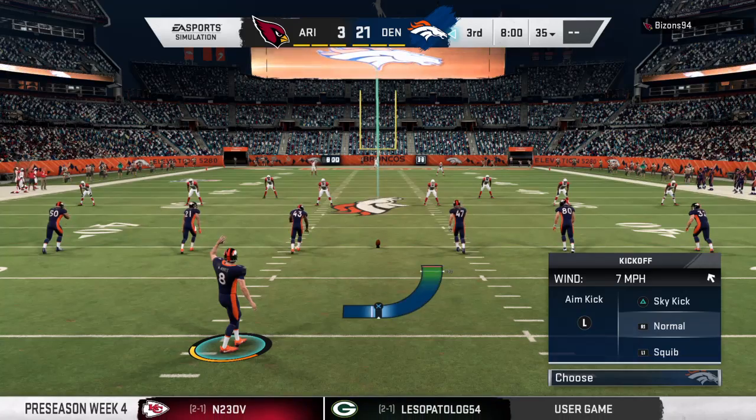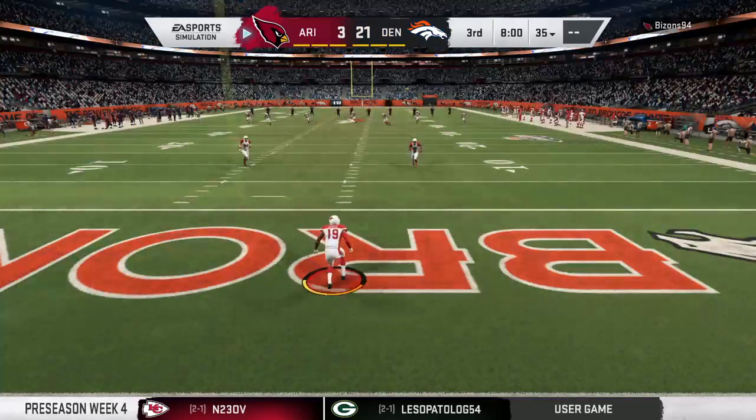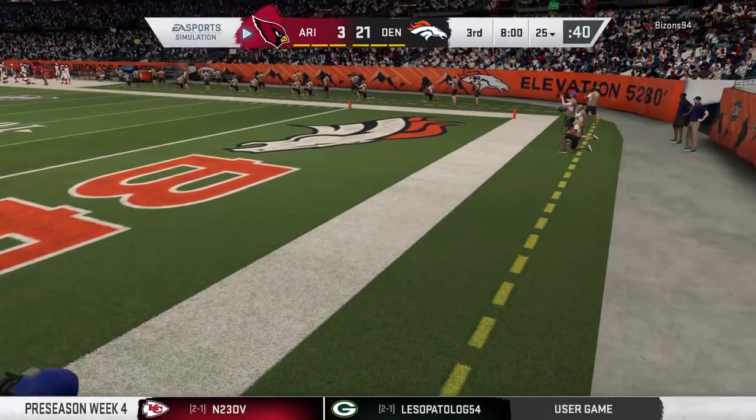All right, Coach, thank you, and we welcome everyone back for quarter number 3. Broncos with a lead, and they will be receiving this kickoff here as quarter 3 is underway.